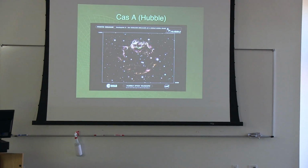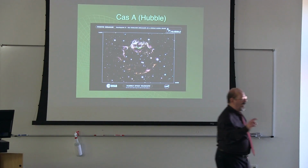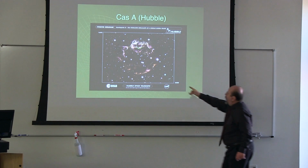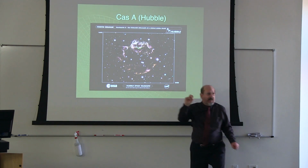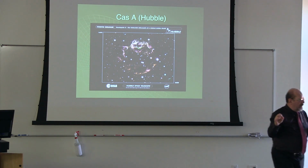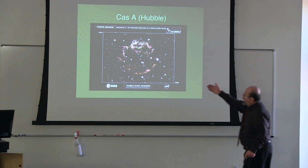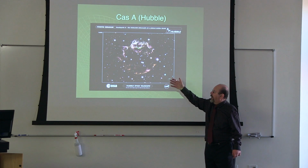This is an optical picture by the Hubble Space Telescope of something we call Cassiopeia A. It's in the Cassiopeia constellation, with the big W in the sky. All right, this is a Hubble telescope image, and what do you see? You see a bunch of gas that's being illuminated by ultraviolet light, and it glows. And this is an actual color. This is real. This is not colorized.